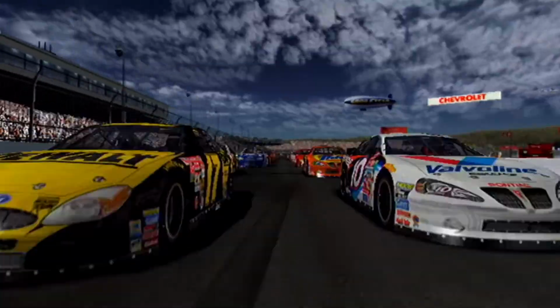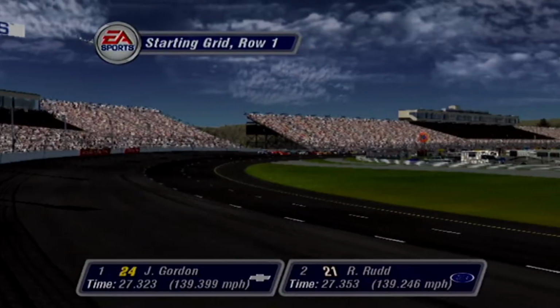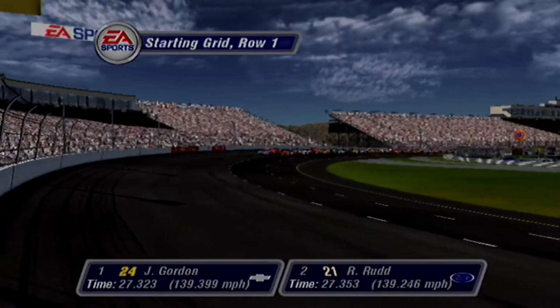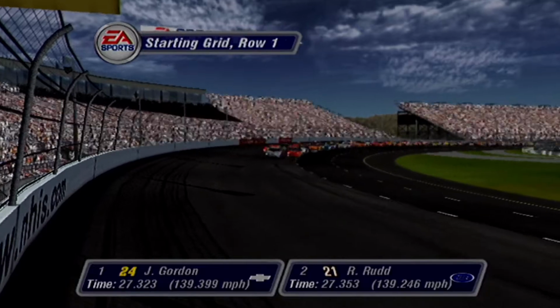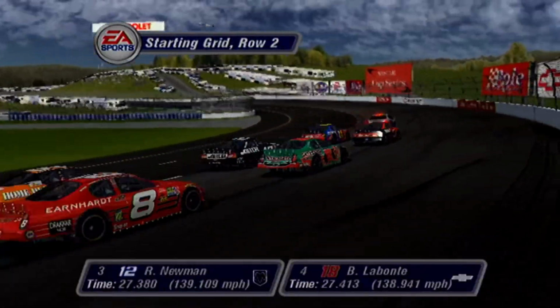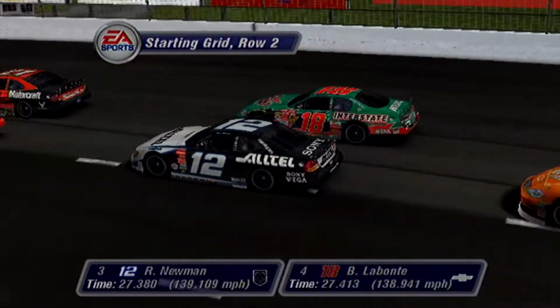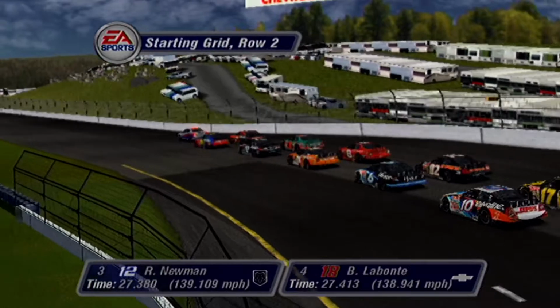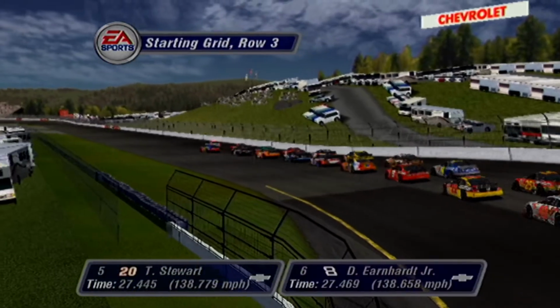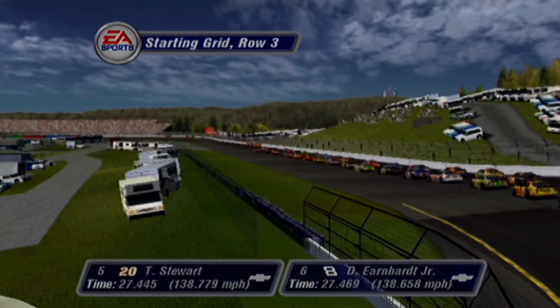Now, let's take a look at the starting lineup. In the front row are the DuPont Chevrolet and the Motorcraft Ford. In the second row are the Alltel Dodge and the Interstate Battery Chevrolet. Starting the race from row 3 are the Home Depot Chevrolet and the 8 car.